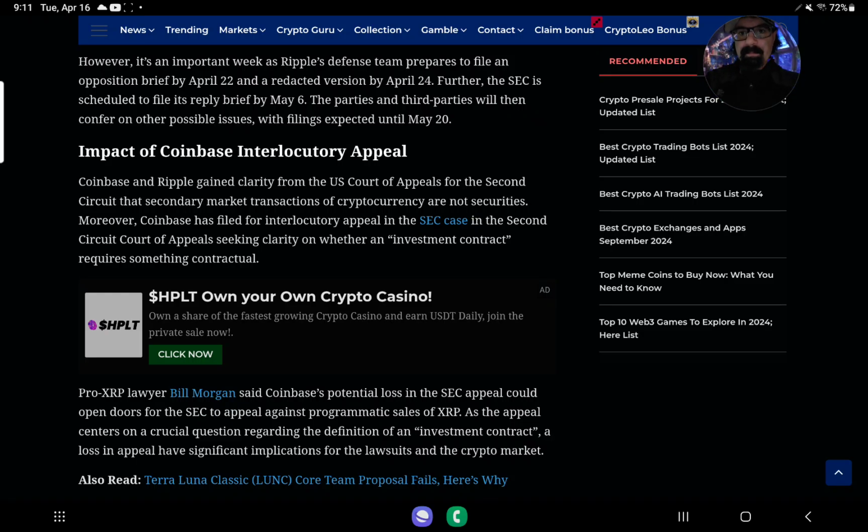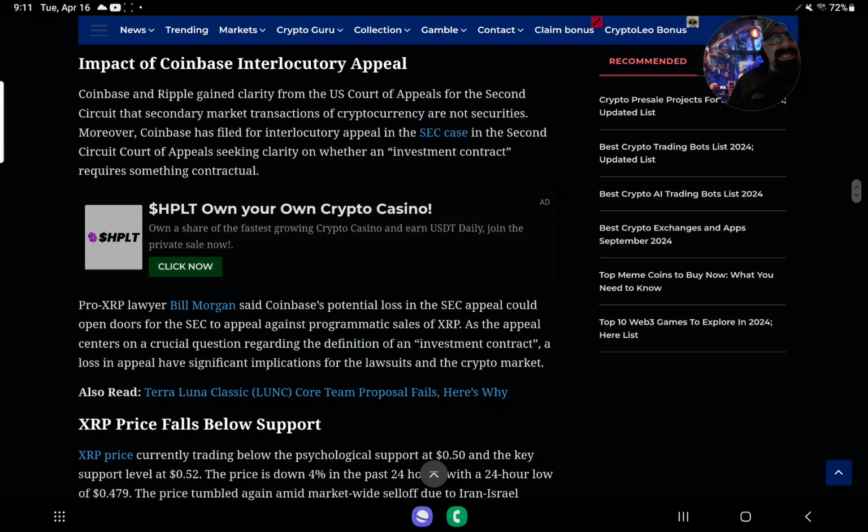However, it's an important week as Ripple's defense team prepares to file an opposition brief by April 22nd and a redacted version by April 24th. Further, the SEC is scheduled to file its reply brief by May 6th. The parties and third parties will then confer on other possible issues, with filings expected until May 20th. So if you really had a settlement conference and there was any point, would you really be doing all of this?